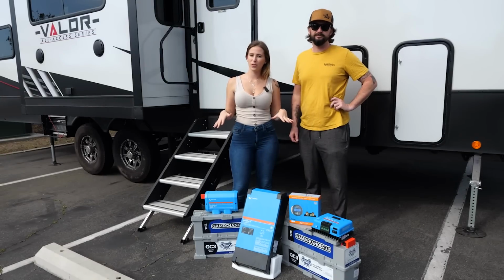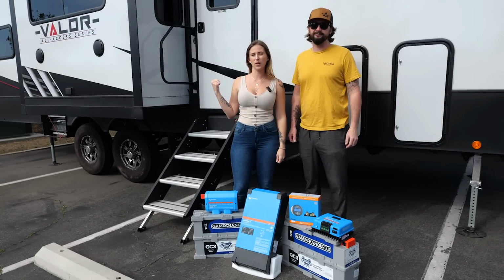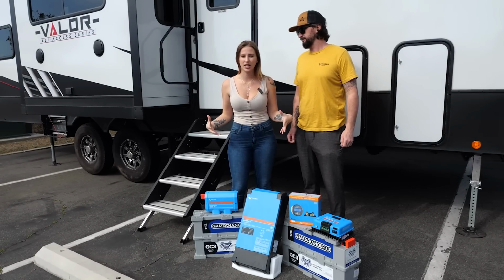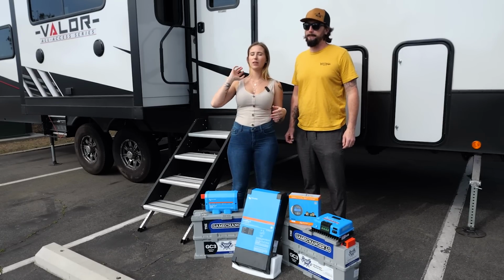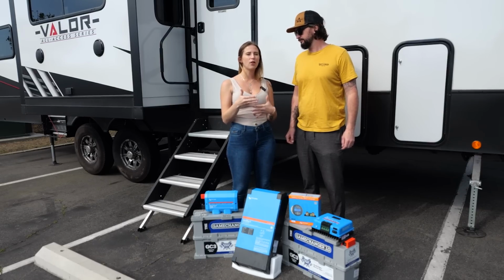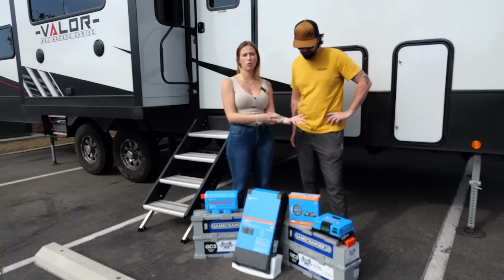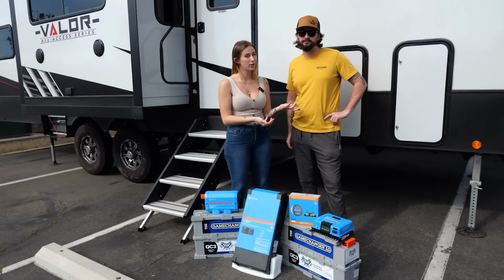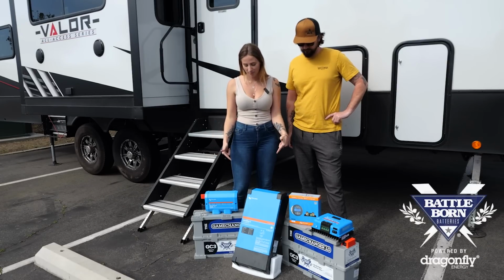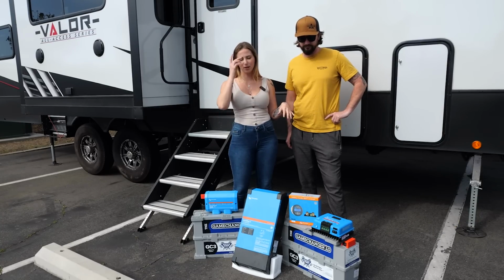We are going to show you everything that we're doing to take this rig, the Alliance 31A10, and turn it into an off-grid machine. So with our lifestyle and the way that we live, we typically don't love to be in RV parks and have to rely on being plugged into shore power or having to run the generator all the time. So that's where Battleborn has come in and hooked us up for this whole entire power system.